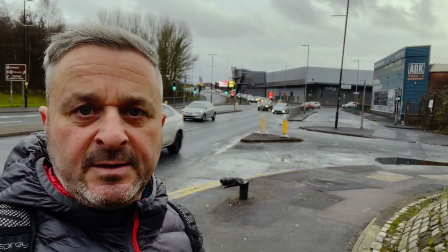So as we leave Great Ancoats Street behind me, and most of the residential new builds come to an end, in front of me now we have Pin Mill Brow, presumably because at some point there was a pin mill there. That'd be my guess.